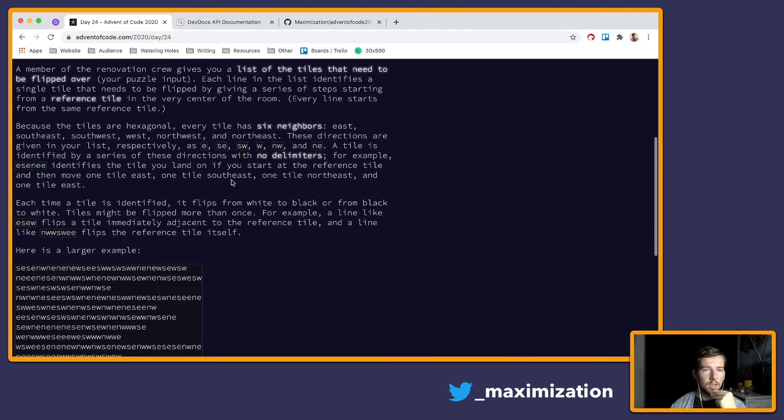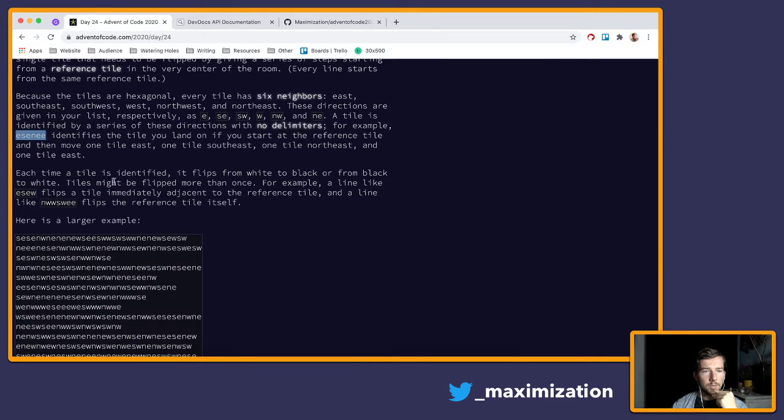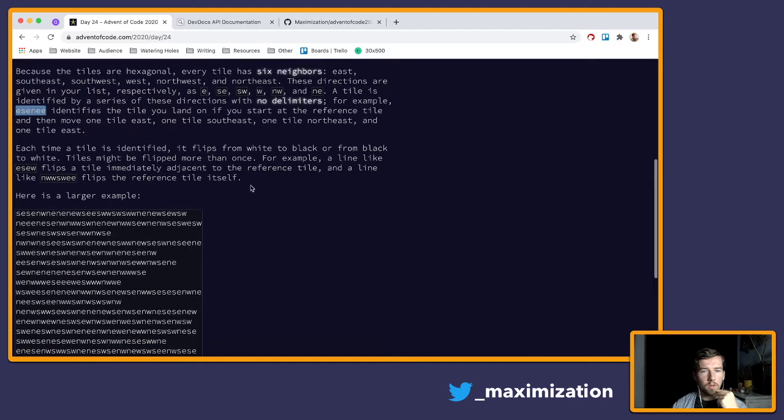That's interesting. So let me reread this again. A tile is identified by a series of directions. Alright, so this identifies the tile you land on if you start at the reference tile and then move. Each time a tile is identified, it flips from white to black or from black to white. Tiles might be flipped more than once. For example, a line like, so this is east, southeast, and west, I guess, flips a tile immediately adjacent to the reference tile.